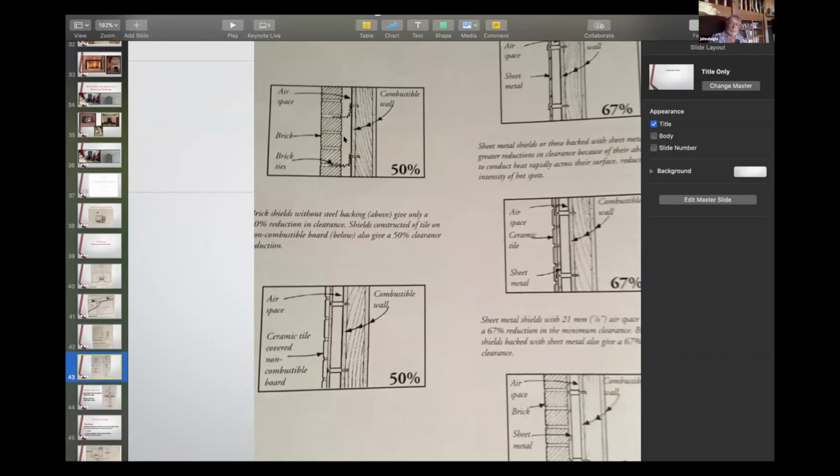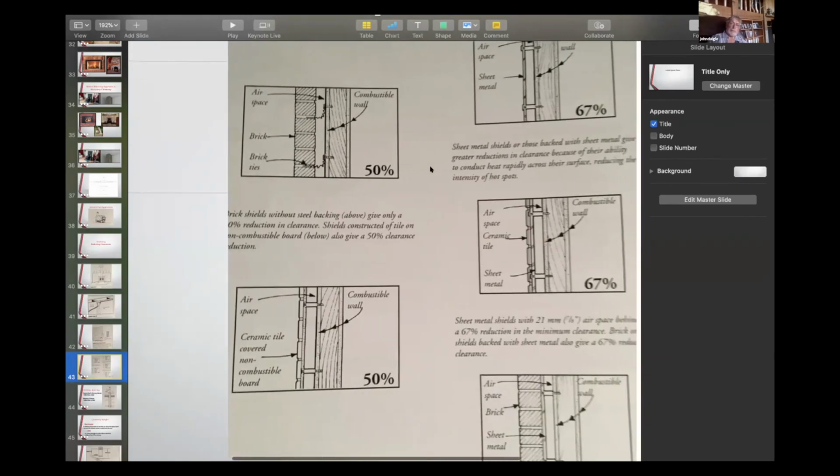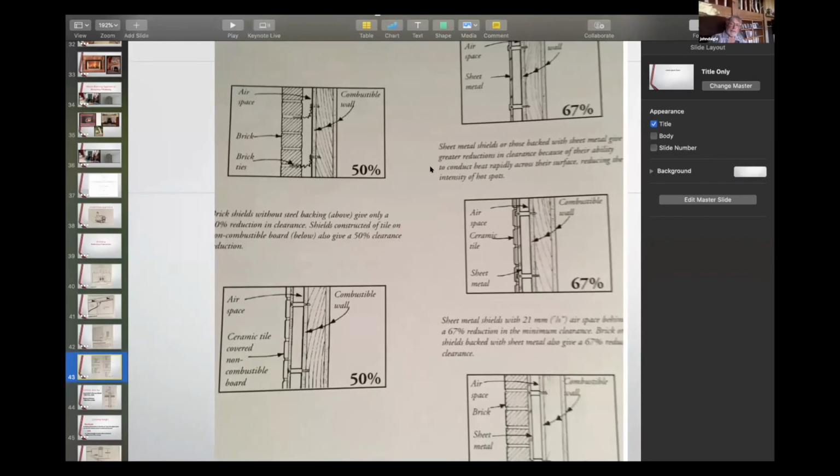A brick shield constructed like the one we just looked at would give you a 50% reduction. So if the label on the back of the stove said that that stove had to be 12 inches away from the wall, and you built this kind of shield on that wall, then that stove would only have to be 6 inches away from the wall. So these are ways that people can move wood burning appliances closer to walls and get some reduction.